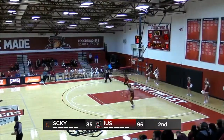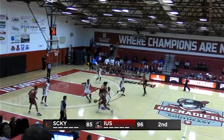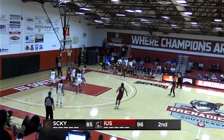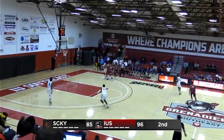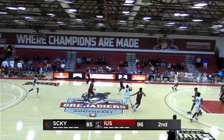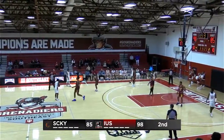Under a minute left to play here. This is going to be a strong victory for the Grenadiers to get their season started. Exactly what you wanted to see. Inside to the big man, Bartman. And Bartman will not get that one to fall. Grenadiers with the rebound. 45 seconds left to play. 25 seconds on the shot clock. 98-85, your score. About an 18-second difference between shot and game clocks.